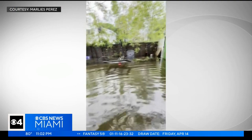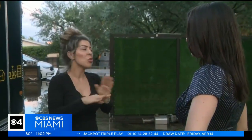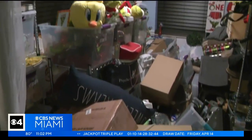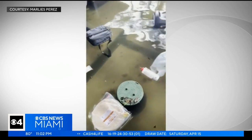deep. And one family tells me essentially everything they owned was destroyed, including their house. Nobody expected, nobody knew. Like, we were just in total shock. Marlise Perez's home and everything her and her family owns is in ruin after historic rainfall slammed her Edgewood neighborhood. The water started rising up very fast, and it just started filtering through the house and all through the walls and the doors and windows and everything just started going up, and that was when we started to panic.